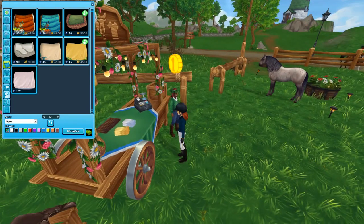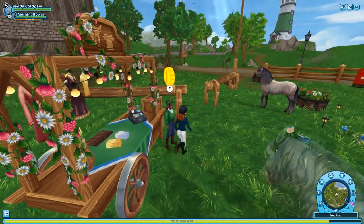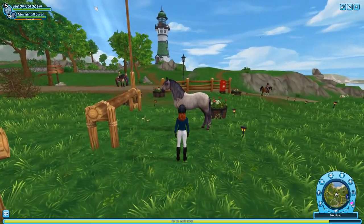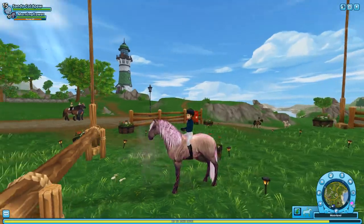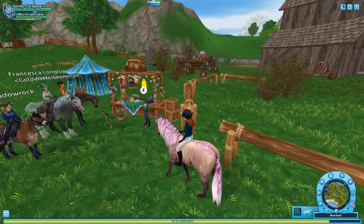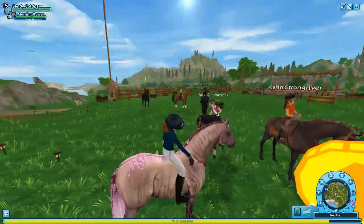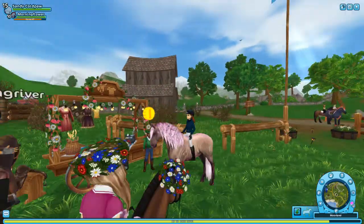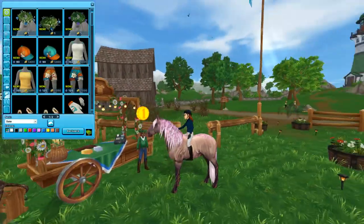And since she is a magic horse based off of the cherry blossoms, the cherry blossom tree, hold on. Yeah, see? She's got those cherry blossom petals and all that down her back and in her mane. So I think it would be really cute if we put the Sakura set on her. So let's do that.